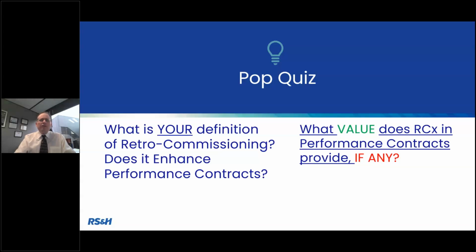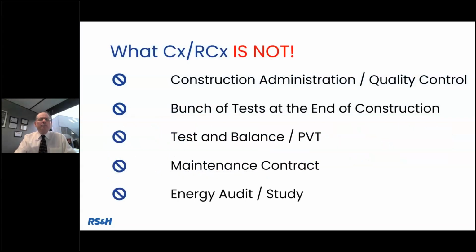So think about these. How would you answer these? And we'll explore this again at the end of the presentation. Now let's get through some myths. These are myths that have plagued commissioning as a whole, whether it's new construction or existing building, but specifically what it is and what it isn't.